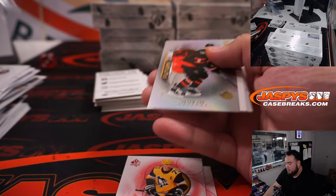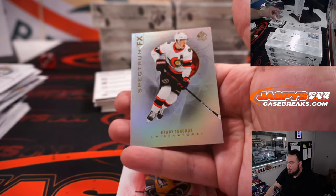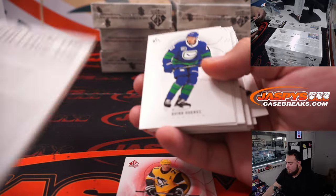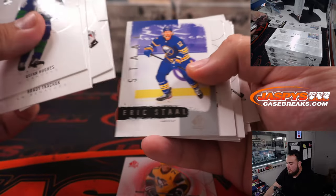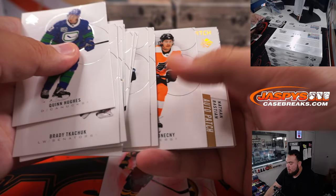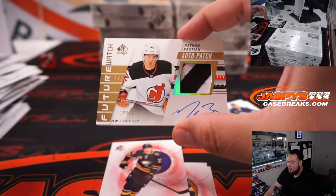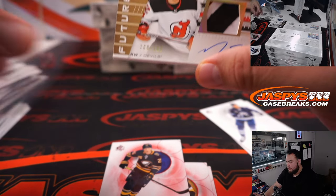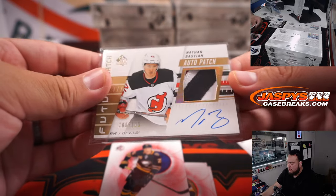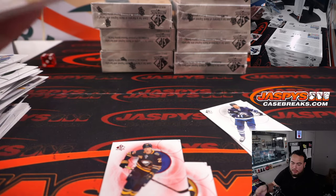First one is Liam Foti to $9.99. FX Spectrum Artem Zub, Future Watch Level 1. And Brady Tkachuk, another one for Ottawa there. And Nathan Bastian, Future Watch, Patch Auto, to 100. So that's an update as well. It's just from 1920. And nice little three-color patch. Devils with that one. Devils is Stephen P.